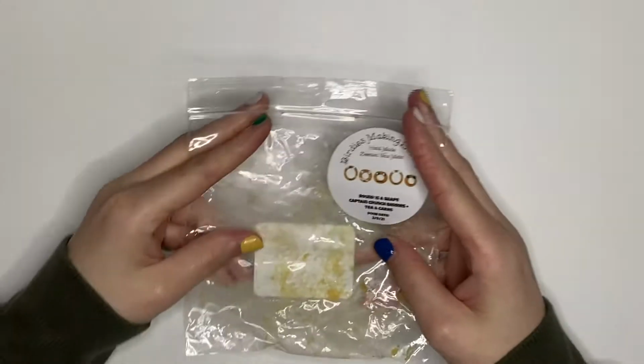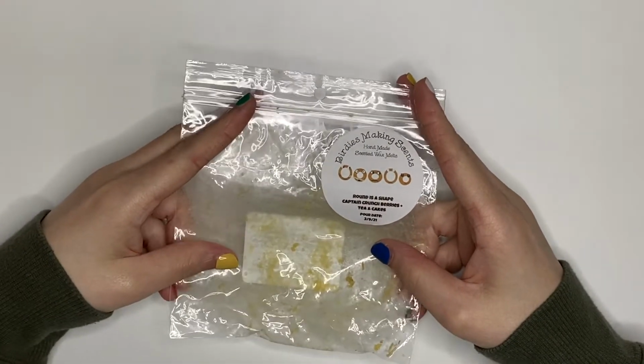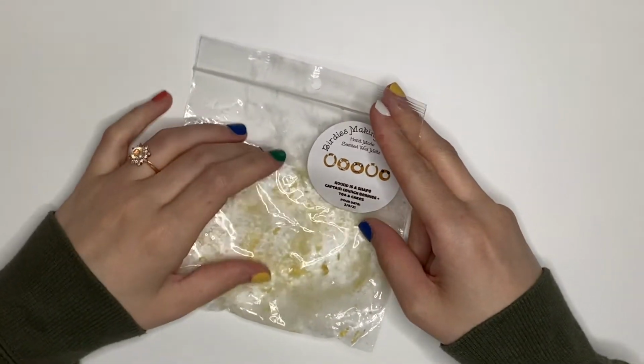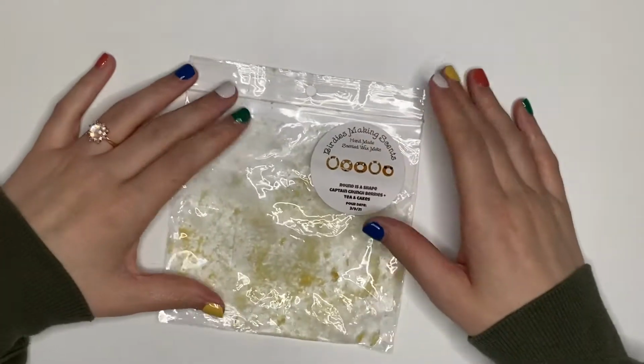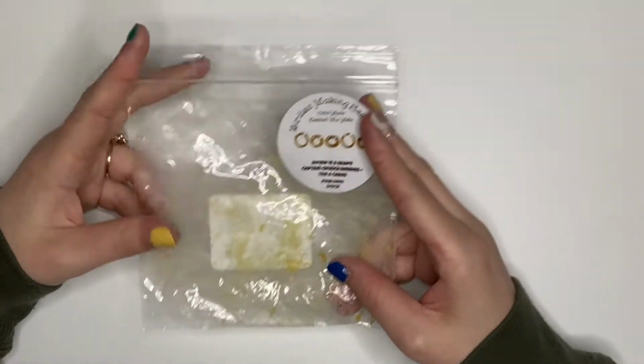Okay. Next, I had these onion rings from Birdie's Making Sense. Round is a shape, and it was kept in crunch berries and tea and cakes. This was so yummy. I melted this 2 days in a row. It lasted 9+ hours. Very good. Would repurchase.